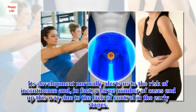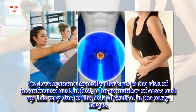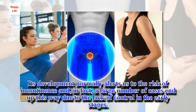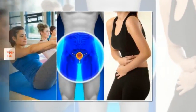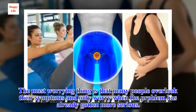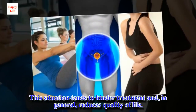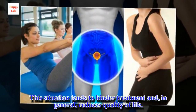Its development normally alerts us to the risk of incontinence and, in fact, a large number of cases end up this way due to the lack of control in the early stages. The most worrying thing is that many people overlook their symptoms and only worry when the problem has already gotten more serious. This situation tends to hinder treatment and, in general, reduces quality of life.